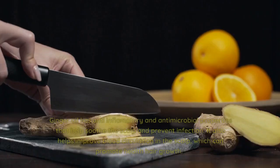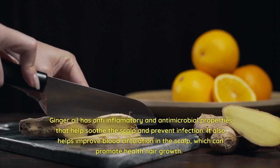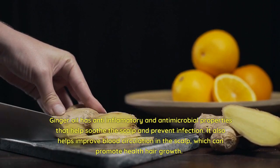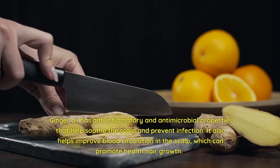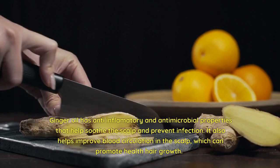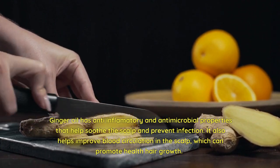Ginger oil. Ginger oil has anti-inflammatory and antimicrobial properties that help soothe the scalp and prevent infection. It also helps improve blood circulation in the scalp, which can promote healthy hair growth.